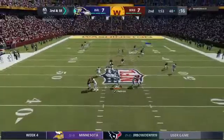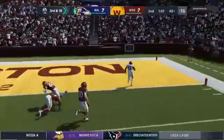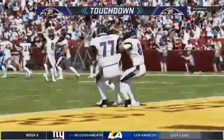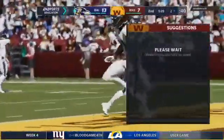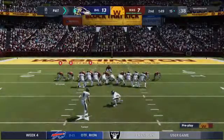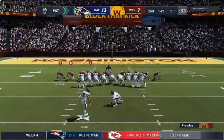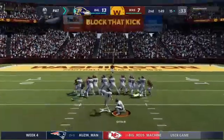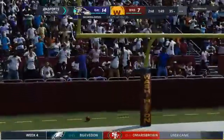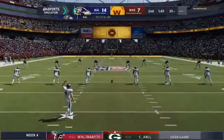Jackson. He's going deep for Brown. Got a man. It's caught inside the 10. And all the way in for a Ravens touchdown. Touchdown. Hollywood Marquise Brown with touchdown number 7 on the year. And the Ravens have taken the lead. And he's got it. It's now a 14-7 ball game. Makes the score Ravens 14, Washington 7.